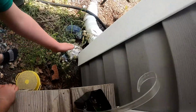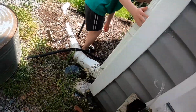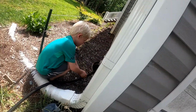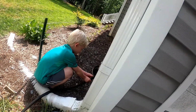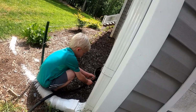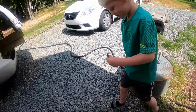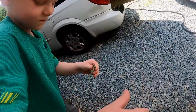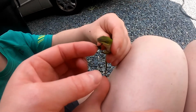Oop! He ran off. Silas, don't step on Daddy's plants over there, bud. Did you get him? Yeah. Grab him. He's not going to get you. I grabbed his neck so he doesn't bite me. The other day he got bit pretty bad, didn't you, Silas? We had to pry the lizard's mouth open with a stick. Dad had to.